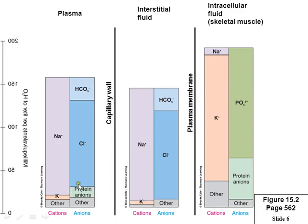Can proteins easily slip across the blood vessel membrane? No. The proteins stay in the blood. They don't slip across. You already knew that. That's the only thing that's different. So your amount of HCO3 negative, which is what? What's the word? Bicarbonate. Yep. Bicarbonate, chloride, sodium, potassium, all these are the same concentrations. The water is the same concentration, roughly.